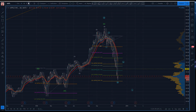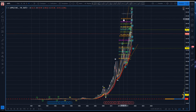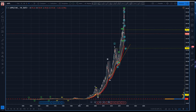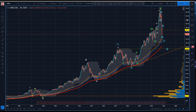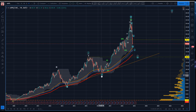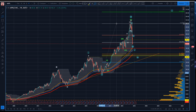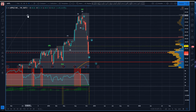So let's go all the way back here to where we started. Where are we in the larger count? Let me take some of this stuff off. So let's open it up again. All right, do we have a way to create an opportunity to be a buyer here? It could be that the larger degree count is off. So this will be the tell. If we go up here, I'm going to zoom in and get that just right. Bear with me a sec. Let's get that right on there.